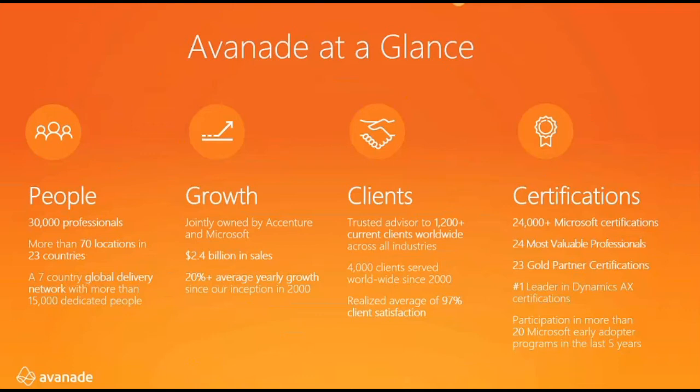We're one of, if not the, world leader in Microsoft certifications. As I mentioned earlier, we are a global SI, so we deal in all things Microsoft, not just Dynamics. We do .NET app development, digital, desktop transformation, SharePoint, you name it, CRM. As a result, we've got over 24,000 Microsoft certifications across the entire stack, and 24 MVPs, along with 23 gold partner certifications. We are number one in the Dynamics AX and Dynamics 365 space in terms of certifications. And we've participated in over 20 early adopter programs with Microsoft over the last 5 years, so we still have a very close relationship with them.